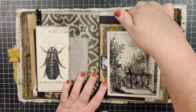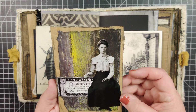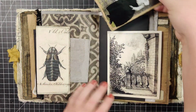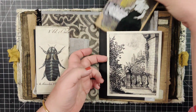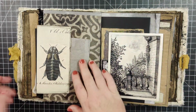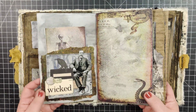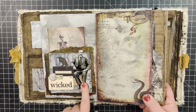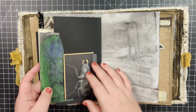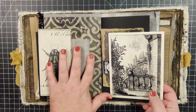Another big pocket here with this big journaling card tucked into it. Maybe another poor soul or someone who helped the doctors. I'm saying doctors now because we had this guy on the very first page, right? And I thought maybe he was one of them, or the original one. So I don't know. Whoever the lady that gets this book can make up her own story as she wants to.